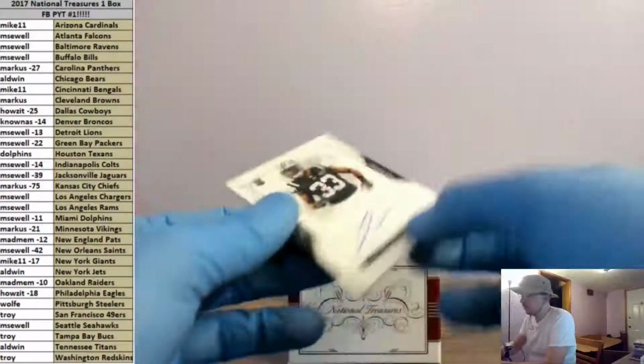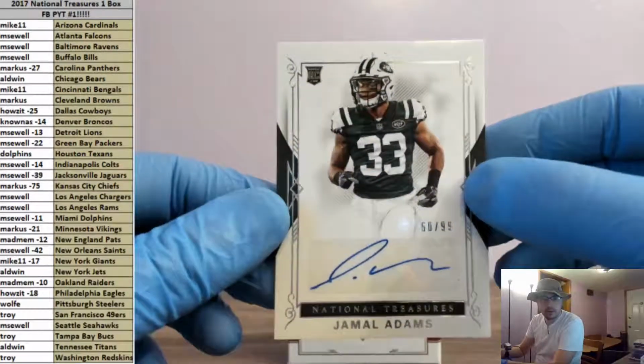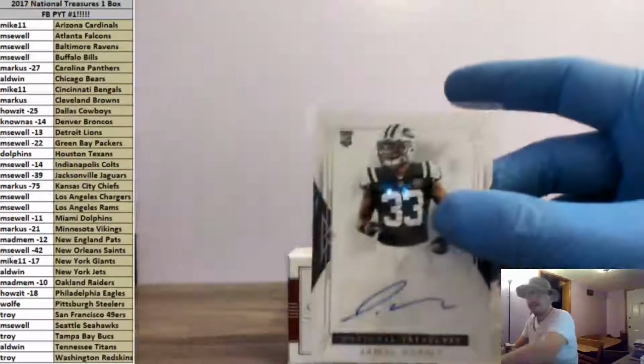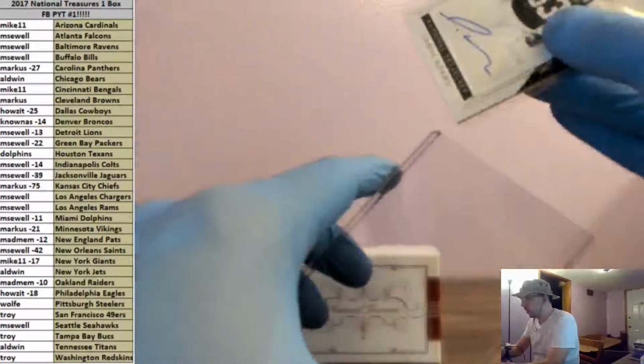For the Jets, Jamal Adams, rookie auto numbered to 99 for the Jets, going out to Aldwin. Take a look, that's stitching. Jamal Adams, rookie auto numbered to 99, going out to Aldwin.